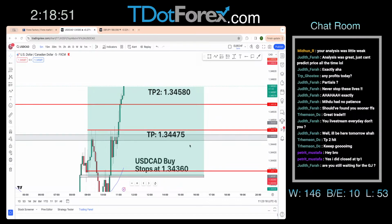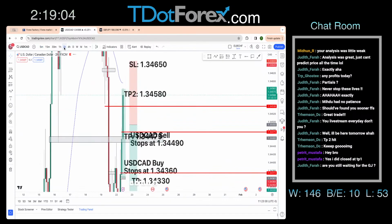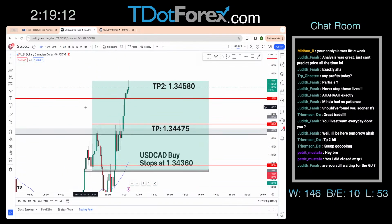And for all of us, including myself, TP1 was the target that I closed off at, right? You could see the rejection here. We could see it come back up to the 2-hour EMA, maybe even hit this level right here before rejecting. But nonetheless, that wouldn't matter because I was out of the setup long before.